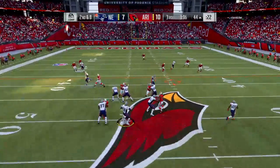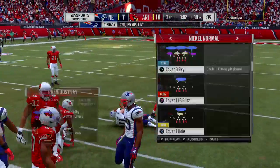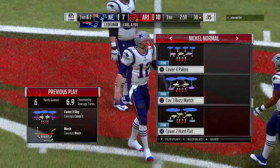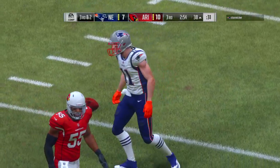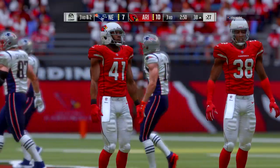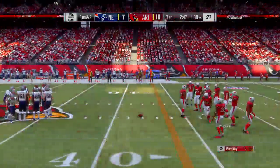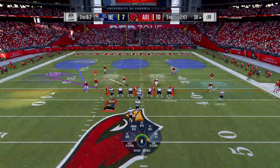On second down, here's Brady. Over the middle, Julian Edelman. It's complete. 6 yards is the pickup, and that'll lead to a third down. New England on third down. 0 for 3 to this point. They could use a conversion. Here it's 3rd and 2.